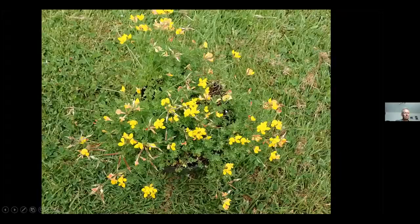Or you can collect some common bird's foot trefoil seeds. I've grown some in a pot here. Or you can grow them in your beds in the garden, but actually, I quite like it in a pot. And the common blue butterflies visit, and they lay their eggs on this bird's foot trefoil, and I can watch the caterpillars.